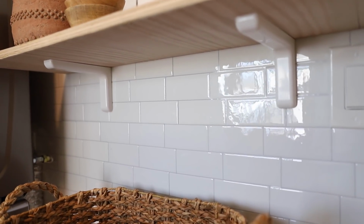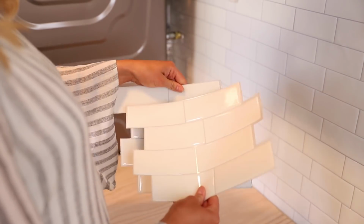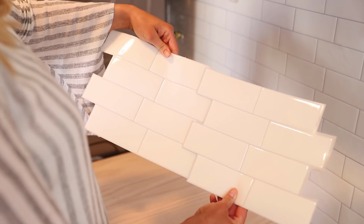I don't know why subway tile makes me feel that way, but it's good in a laundry room, it's good in a bathroom, and it's good in a kitchen. Probably has something to do with water. Now with this adhesive tile, it's really awesome. You just peel the back off, stick it on, and you kind of layer it as you go.